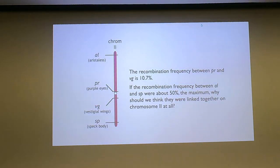So here's another little complication. So we just figured, okay, purple and vestigial, they're 10.7 map units apart, 10.7% recombination frequency. What about these two? So we got Speck and Aristillus. As I drew them, they are far, far apart on the chromosome. There's a huge distance here. They're so far apart that if we do the experiment, what we'd find is the map distance between them, the recombination frequency, is 50%.